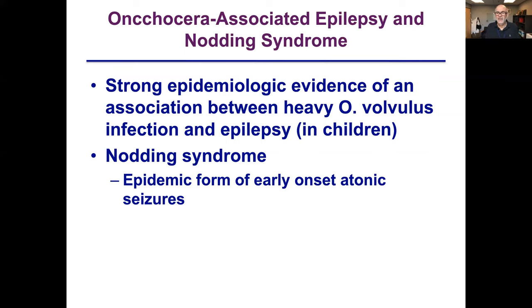association between heavy Onchocerca volvulus infection and epilepsy, primarily in children, and that there is the existence of nodding syndrome, which is an epidemic form of early onset atonic seizures, which I'm not doing justice to, but suffice it to say that both of these are what we would consider to be onchocerca-associated epilepsy syndromes.